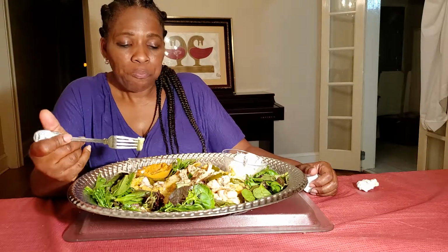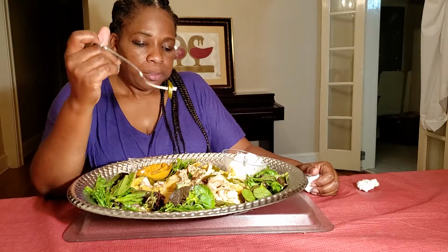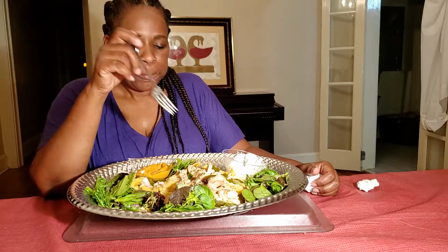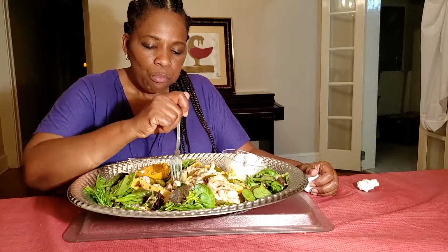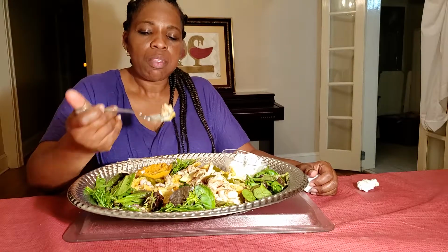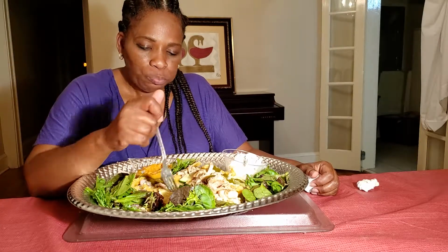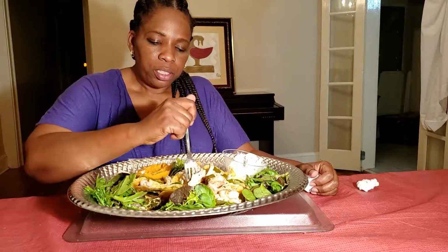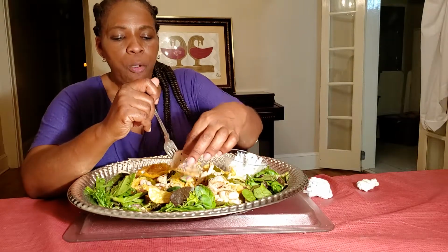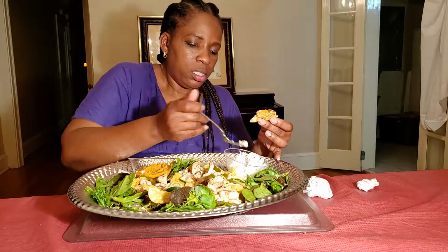It's a good meal. You can get full fast. But I've been known to eat quite a bit. But I don't know how much of this I'm going to end up eating. I might have to save some of it for later. But this is my gluten-free chicken nacho platter. Oh yeah, that's a platter.